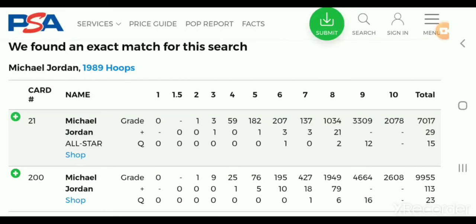In this video, I'll be showing you an affordable way to invest in a Michael Jordan 1980s basketball card and where to obtain one before it's out of reach. I will show you two different 1989 cards and the PSA population reports for both, and a must-download app. I'll also be telling you which one I prefer to invest in and why at the end of this video.